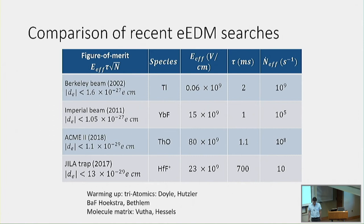So if we compare some of the recent measurements of the EDM from different experiments, in the top rows we see beam experiments, which are limited to a certain distance due to the speed of the molecular beam. And so you see coherence times of a few milliseconds. And we're doing extremely well in our last measurement at many hundreds of milliseconds, and we're going to improve on that in this measurement. So you must be thinking, well, we should be killing it in our measurement.